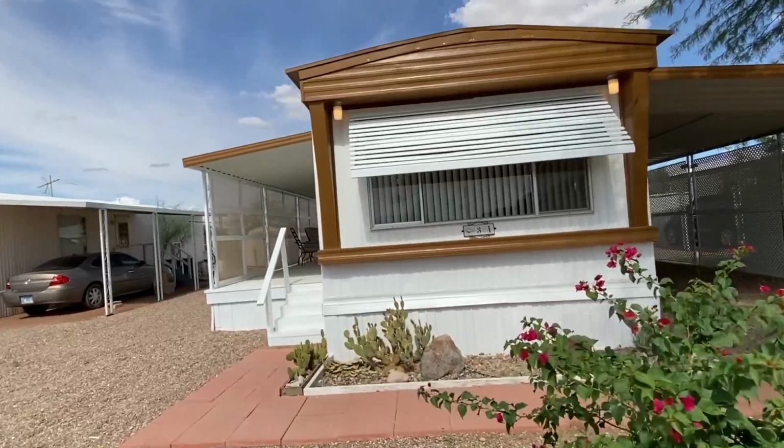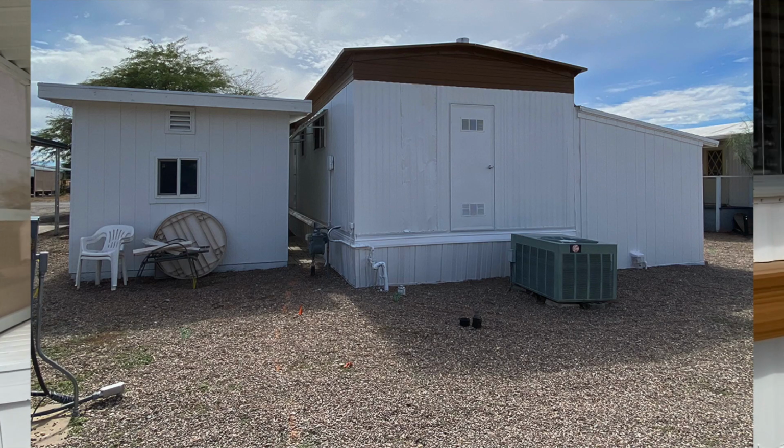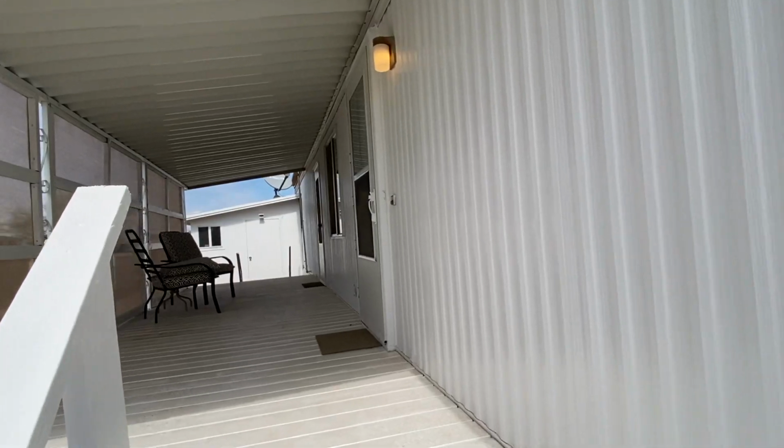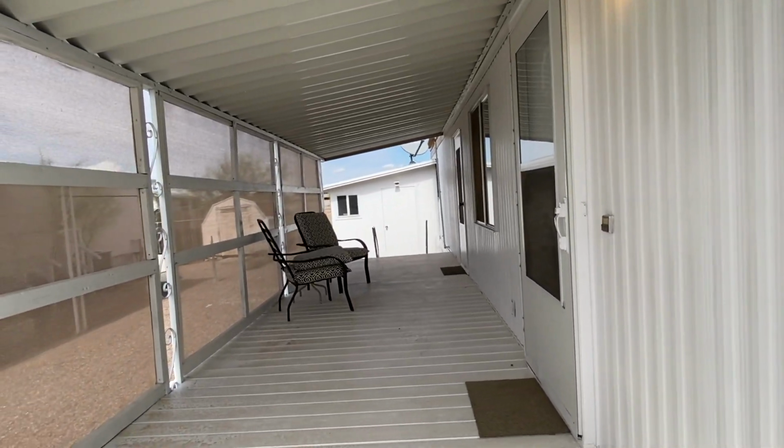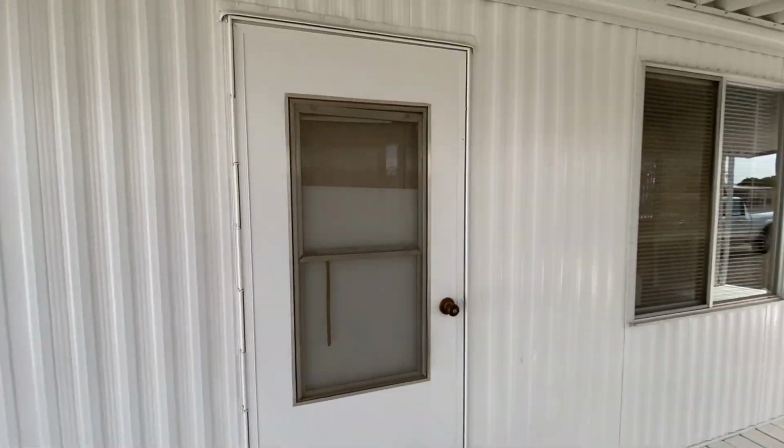And it is on a perimeter location. This is a pet-friendly community. They do allow larger dogs here as well. There are some breed restrictions and limitations on size. The exterior has been painted.